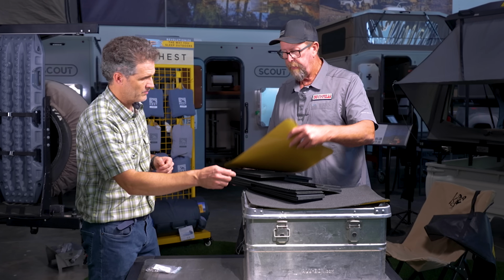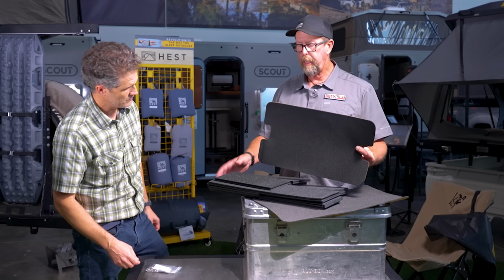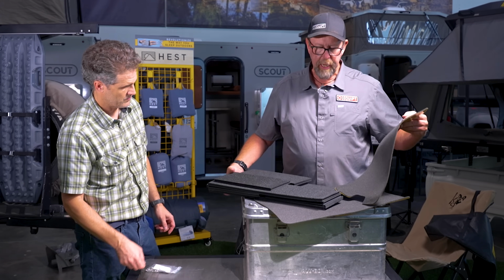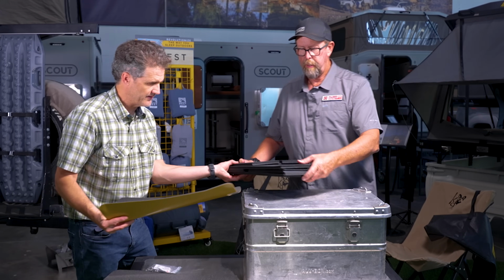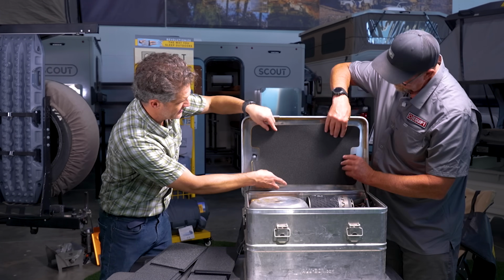We also have, on top here, another piece of the same material that has cutouts, and each one of these cutouts is for the strap that holds the lid up in place right through here. So that goes on the lid, and then we have the rest of these pieces. Can you show me when you said that it goes on the lid? Yeah, let's open this lid and I'll show you. So this is going to fit right in there.